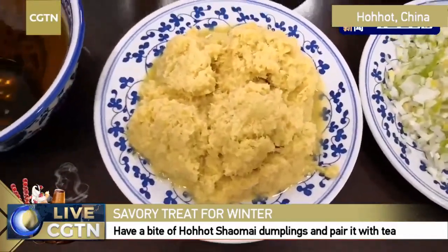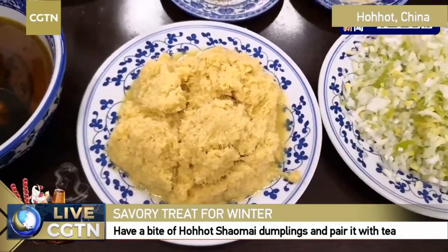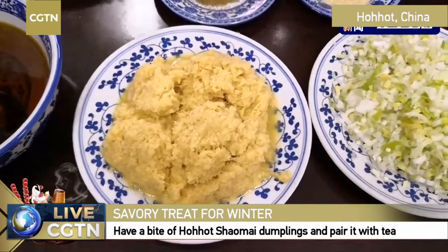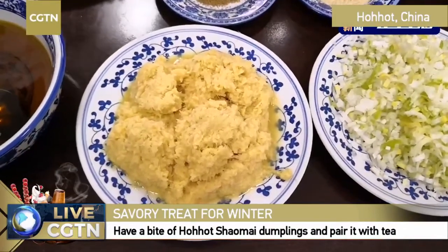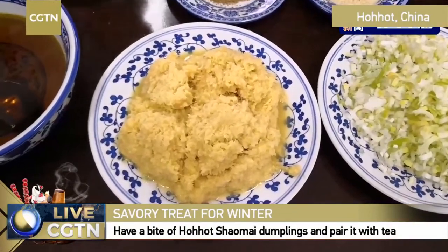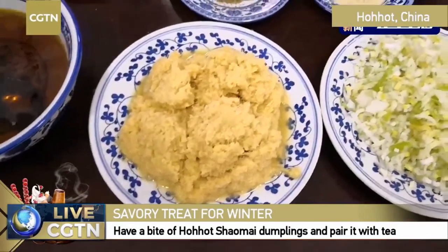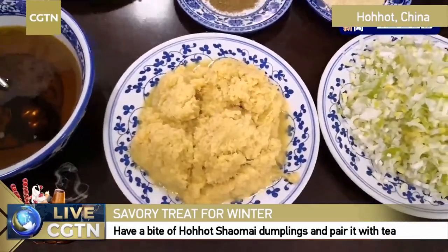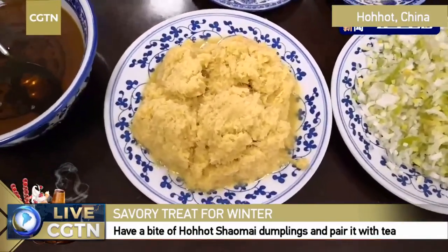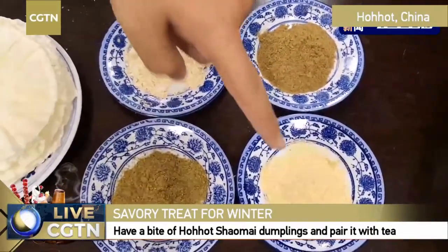Ginger is also very important. To cook Shaomai dumpling, you have to use ginger. The greatest difference between Shaomai and traditional dumpling is that for Shaomai we use a lot of ginger, and the ginger must be very granular. This way you are eating ginger, but you cannot see any ginger.